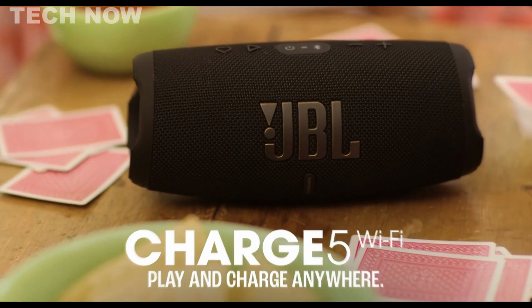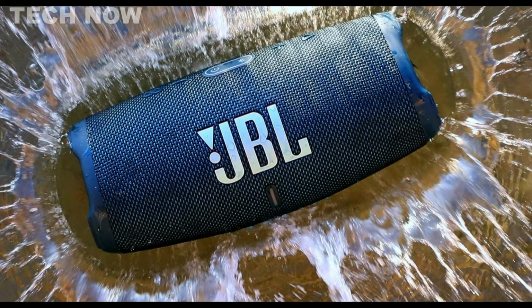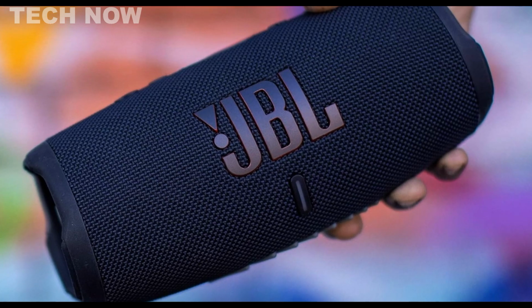Designed for on-the-go use, the Charge 5 is IP67 waterproof and dustproof, making it resilient against water, dust, and sand. This durability makes it an ideal companion for various environments, from poolside parties to park picnics.